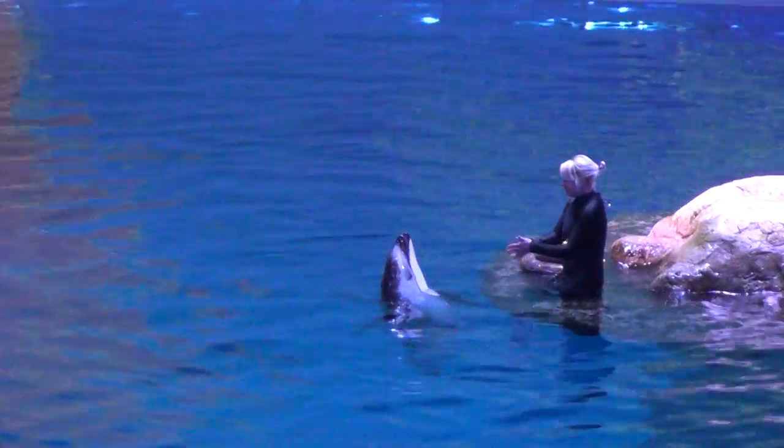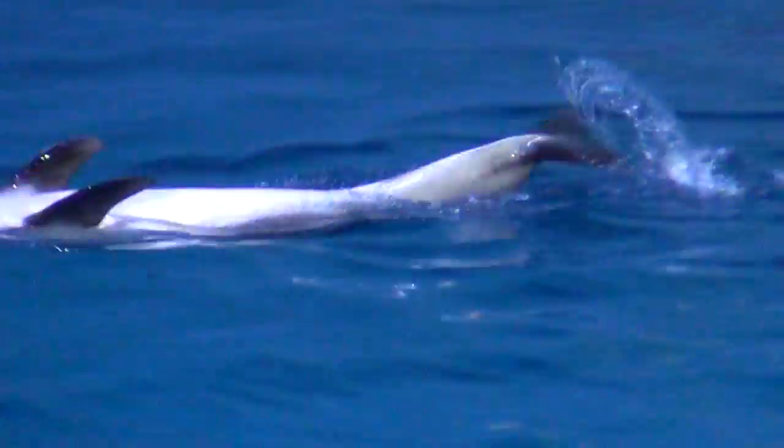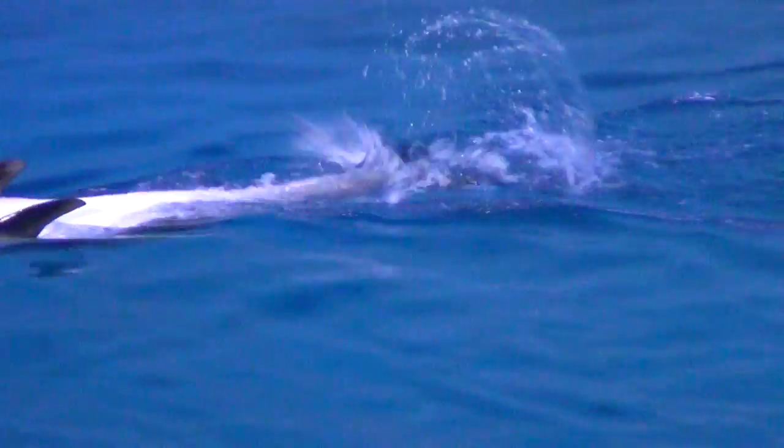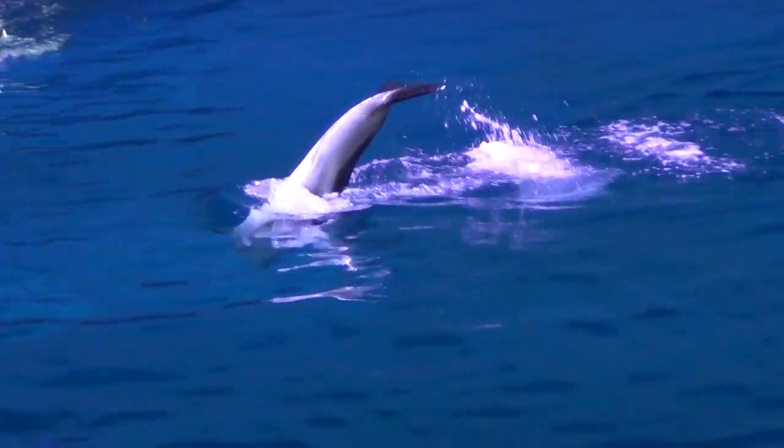Now let's check out those tails. Dolphin tails are called flukes. They contain no muscles or bones at all, but watch the way the dolphins move them up and down to paddle through the water. Nice little synchronized demonstration for you.